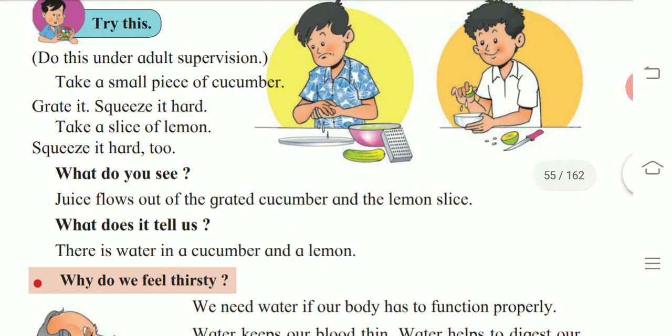Try this. Do this under adult supervision. Take a small piece of cucumber, grate it, and squeeze it hard. Take a slice of lemon, and squeeze it hard too. What do you see? Juice flows out of the grated cucumber and the lemon slice. What does it tell us? There is water in a cucumber and a lemon.